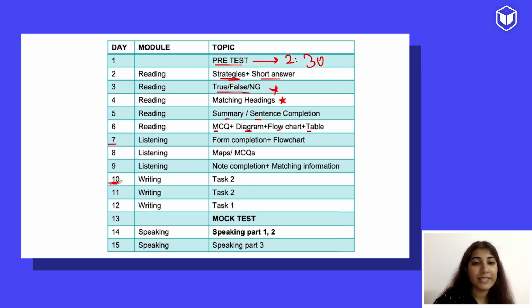So you can see writing first, you need to start task 2 because that is more important. It has twice as much weightage. So I need you to start working on that first. The second day as well, you need to work on task 2 because it's not an easy task and this really makes up your bands in the writing module. Finally, on the day 3, you can spend the day on task 1 looking at the different types of graphs and how to write a report or how to write a letter.